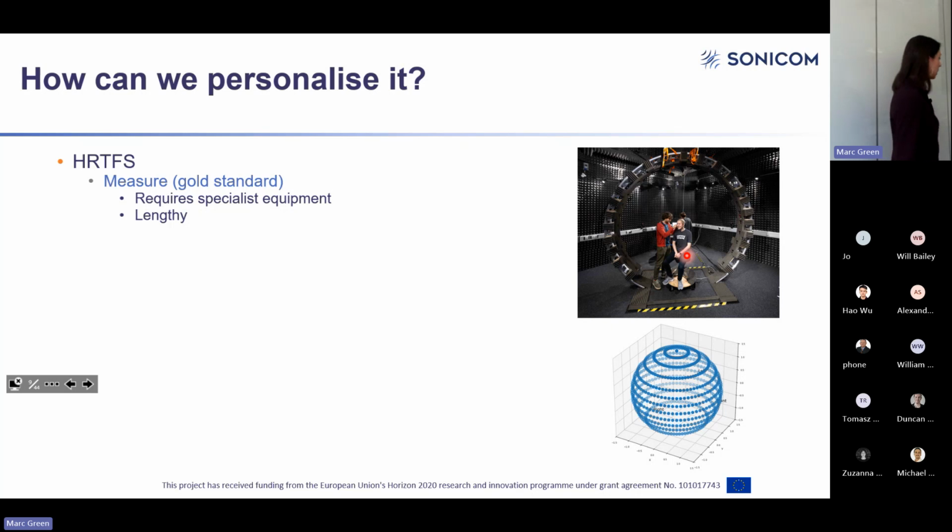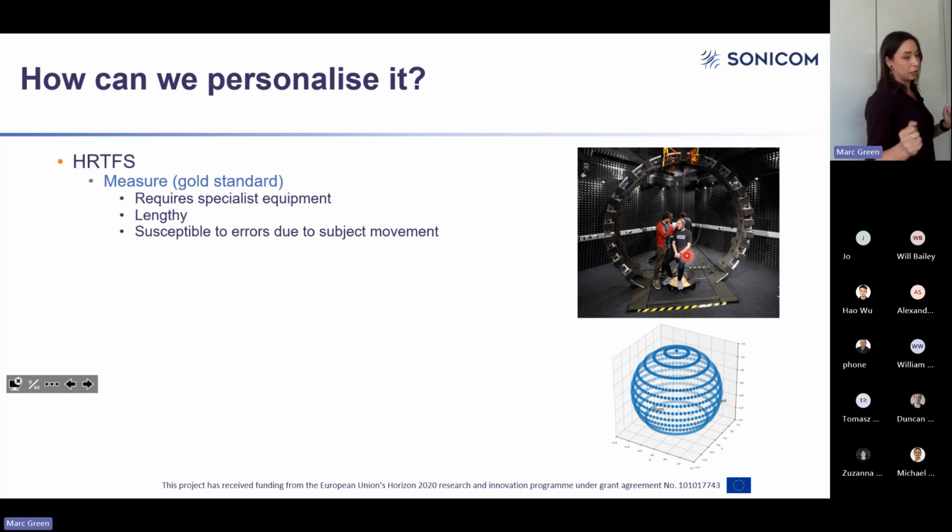It's pretty lengthy though, it takes about 20, 25 minutes. It gets even longer if the subject moves around during the recording. Because of this, it's susceptible to errors as well. Some people are really good at sitting still. Some people tend to start slouching halfway through. We do have a tracker on their head to try and get them back into position, but it is very difficult and sometimes it's not doable. But we have captured a lot, and we can get quite a good resolution in terms of space around the subjects. But there are still issues with it.